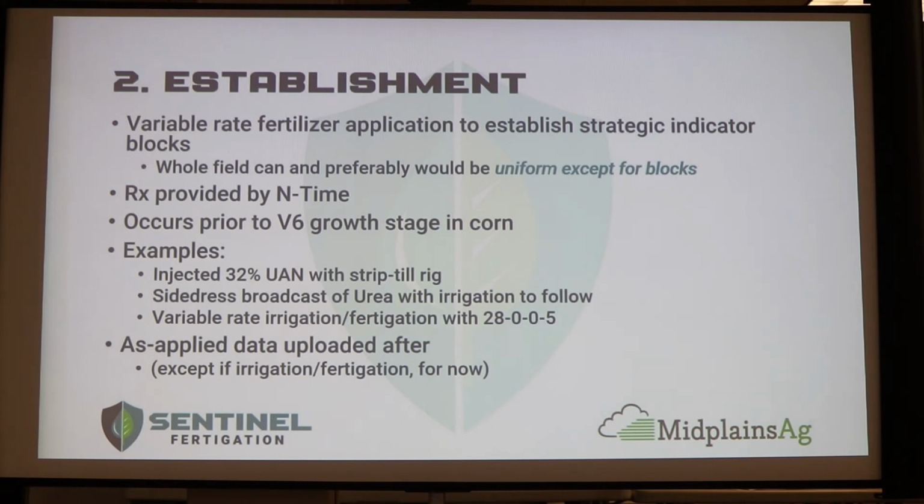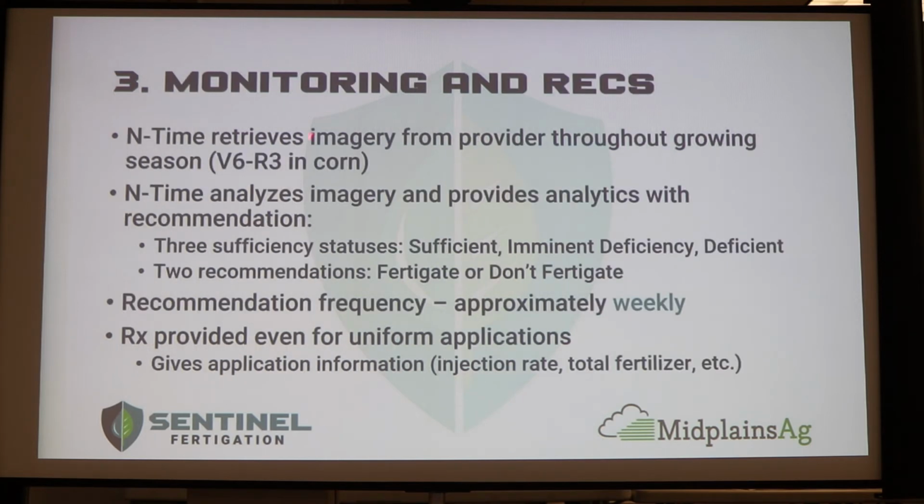Really doesn't matter the product. If there's some way of getting a variable rate application done on your field, we can use it to get this establishment done. Finally, you need to upload your as-applied data after, except if it's irrigation or fertigation. There's really no as-applied data coming out of that, so we're not going to require any as-applied data upload to make sure that we get our blocks right.